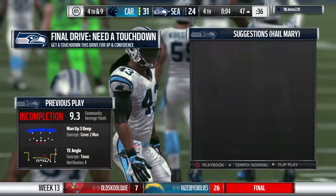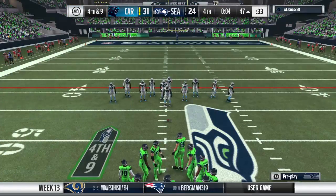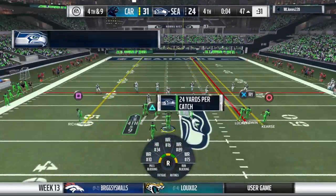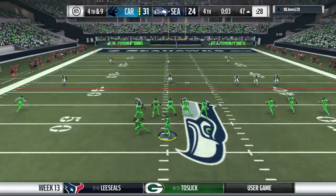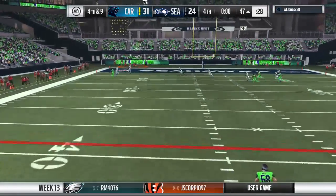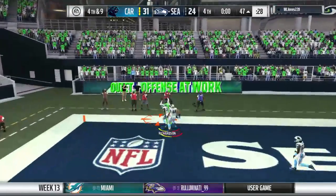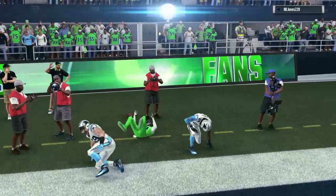Well, they went for the big play there, but that drop could really hurt their momentum. Down 7, and they've got to go for it here on 4th down. One last shot for Wilson. Surveying the field. Now a desperation throw deep downfield. And this is incomplete. So no miracles here.